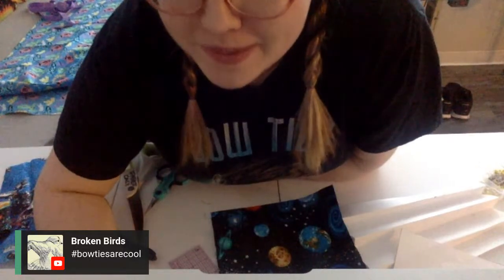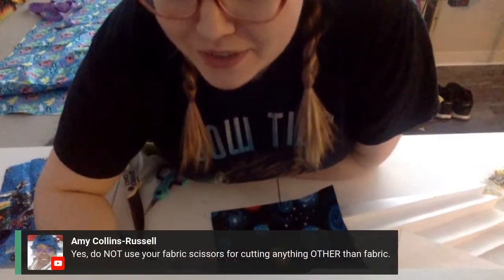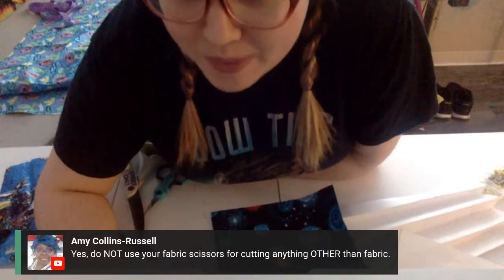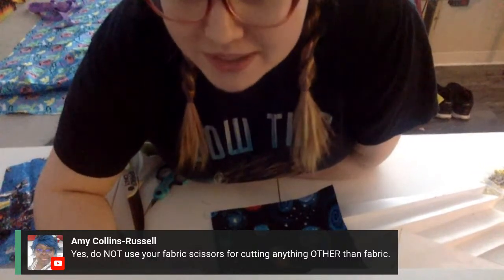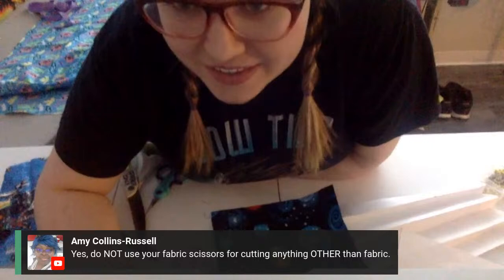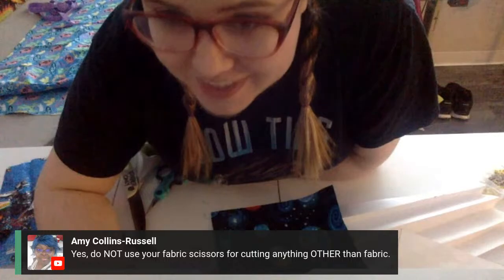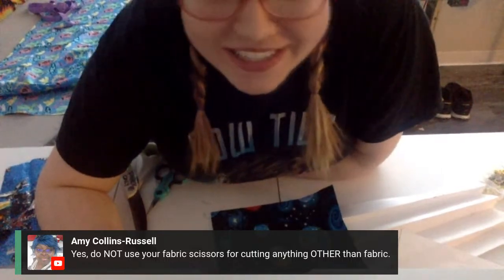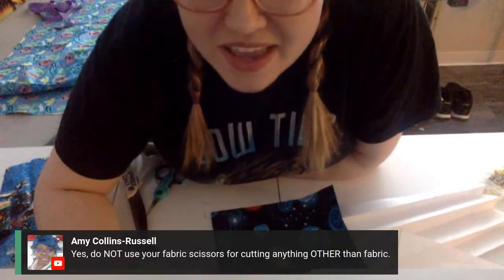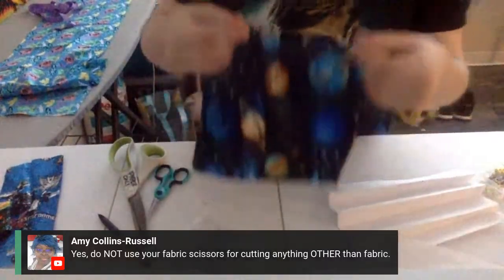Yes, do not use fabric scissors for cutting anything other than fabric. Biggest rule. Steven used my fabric scissors one time for something because I left them downstairs. I need a new pair because I'm picky and said F it. Been using them for the kitchen now. Yeah, I don't blame you there. This is great. I know I can get a little dull, Gabe, but I love that you guys talk amongst yourselves and really have a conversation while I'm showing you guys how I do things.